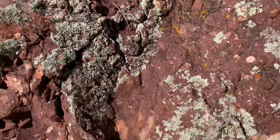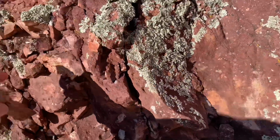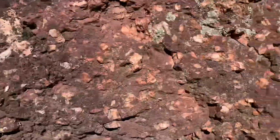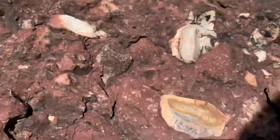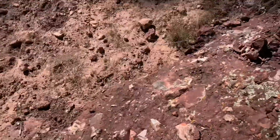Huh. You know, it seems like some of it is just weathered, and when it weathers, it gets this reddish hue on it. But I wonder if I break open some of these or pull them apart, there might be some goodies. Or just chunks weathered. Weathered chunk. That's beautiful. There's got purple in that. Holy cow. All right, well, that's amazing.